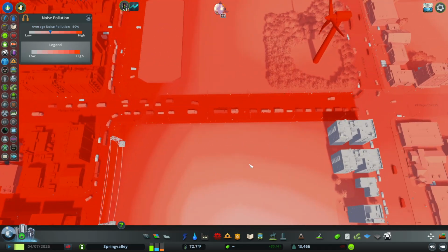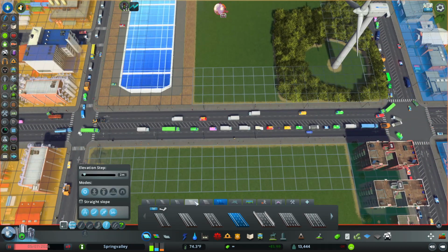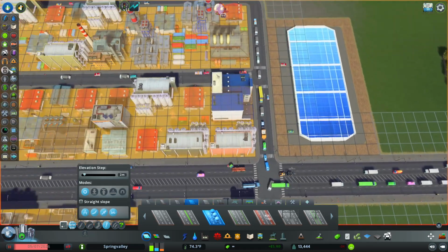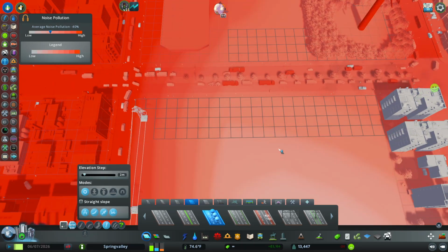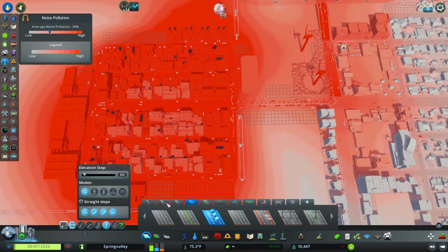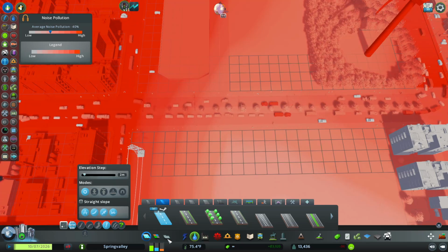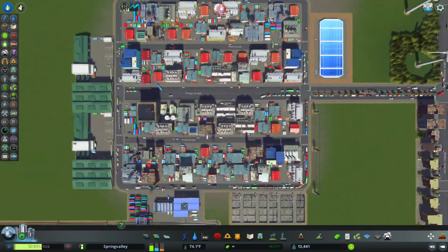We have stuff like a really, really busy road here. Now, this is the standard 4-lane road. If I upgraded it to one that's got trees, so if I check the noise pollution, that naturally reduces it as well. So having different styles of road can really help. And I suppose that would be the same. But then again, it's in a polluted area, so the trees do die, as you can see. And that becomes quite an issue for us.